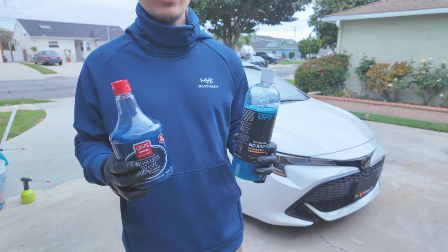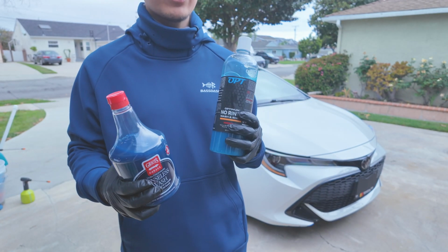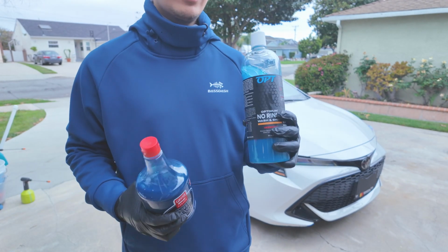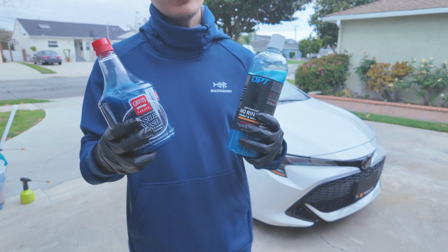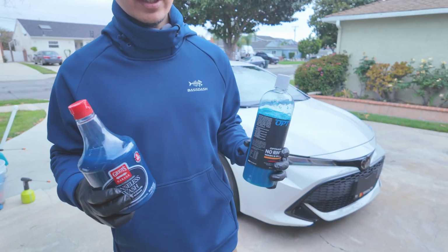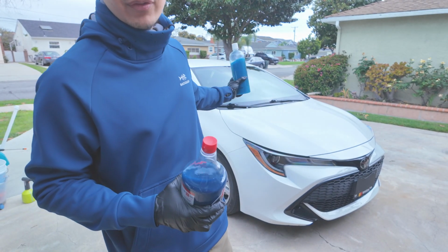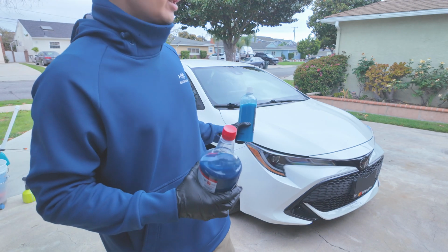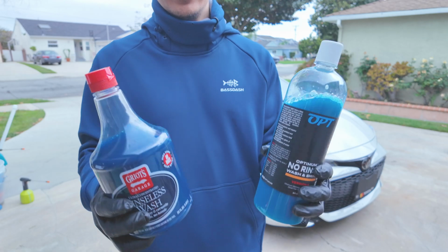So that's why I wanted to do a little comparison video between the two, to see which one is better when it comes to the overall experience, whether it be the cleaning power, quote unquote. But for me, I'm really looking forward to the feel, just that experience. So we're going to test it on several areas, including the hood, maybe the roof, and of course the back and the two doors on the side, and see which one I like better in this video.